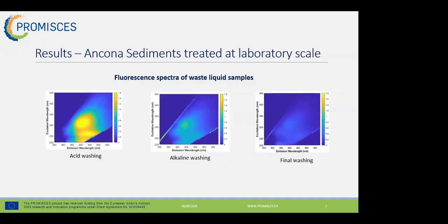This is also fluorescence spectra. It's a technique that allows us to evaluate the content of organic matter in the liquid. So these are the washing solutions. Of course, PFAS will be complexed with other organic material. So the acid washing was the step where we removed most of the organic material. In this trial, it was the acid washing step where we observed the highest removal of PFAS.